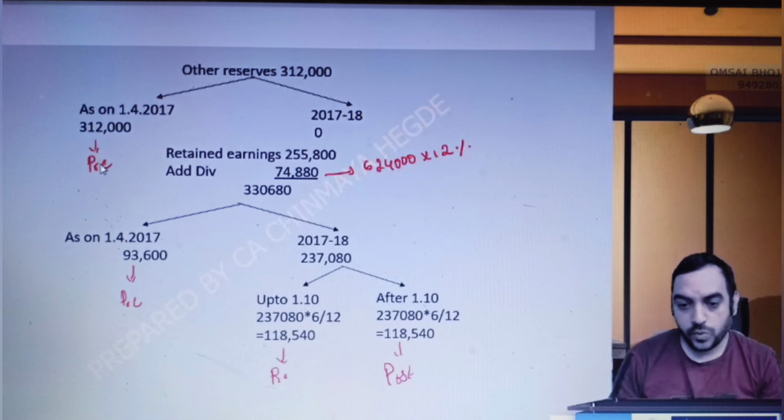This 3,12,000 is going to be pre, the opening balance. This 93,600, again opening balance, is pre. This 1,18,540 up to the date of acquisition is going to be pre, and this 1,18,540 after the date of acquisition is going to be post. I wrote it only. It's going to be post.